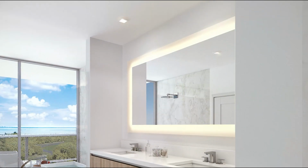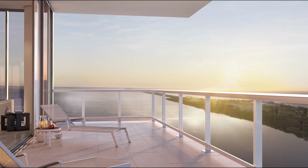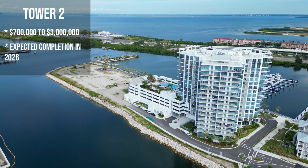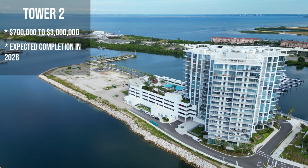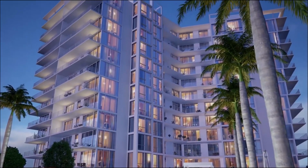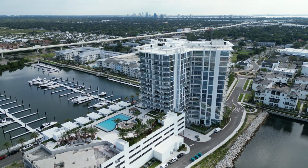And so far, the feedback has been terrific. People love these floor plans. Now, Tower 2 starts in the 700s and they go up to the 3 million mark. And that tower is expected to be completed around 2026, while Tower 3 will start in the 1.7 million range and go up to 6 million. That's expected to be completed around 2027.